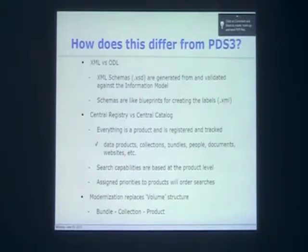Modernization has been a general theme for PDS4 development. The idea is that we're replacing the volume structure that some of you may be used to with the PDS3 system. This was really tied to the media, to CDs, the amount of space on CDs and DVDs. Now that we're not encumbered by physical media, we have the internet and digital delivery, we can organize these things into what makes more sense and not worry about the specific limitations of the physical media.